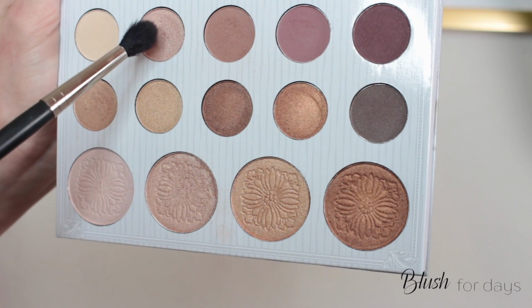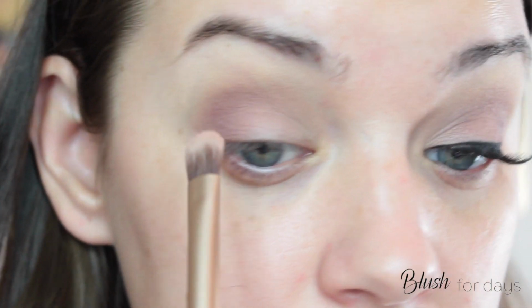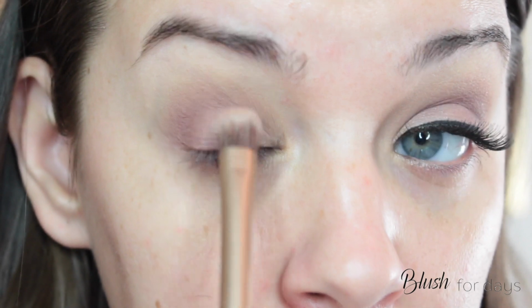And since I wanted this to be a softer Valentine's Day look, I just mixed these two colors, and instead of sweeping them on the eyeshadow, I'm just going to gently pat them on just so I can get the true color payoff.